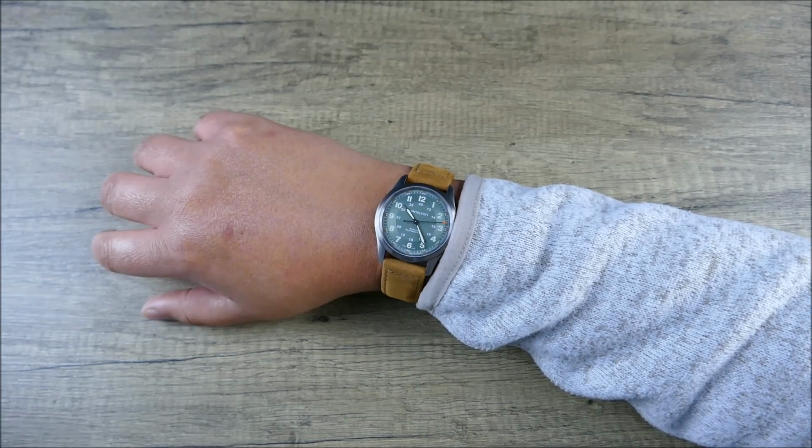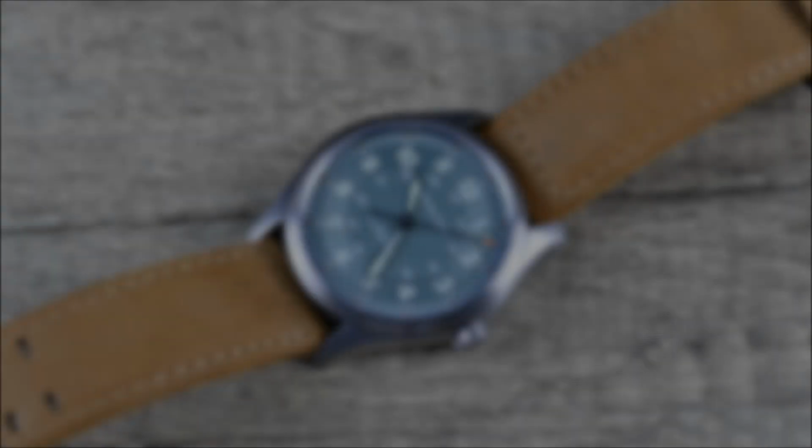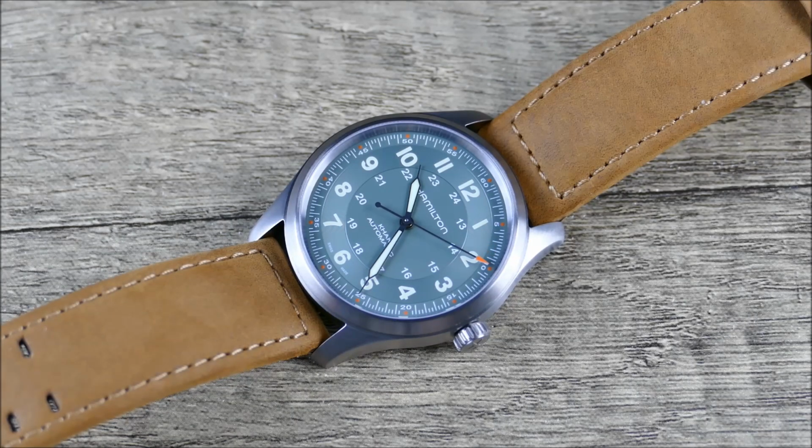So let's go ahead, get this piece off the wrist, set up for some lume shots, the light transition, and closing thoughts. Okay, guys, let's go ahead and hit the lights here.